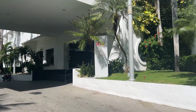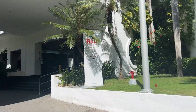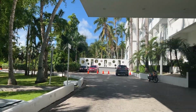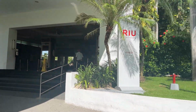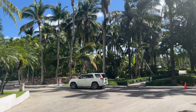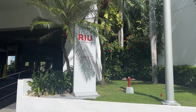What up? We are staying at the Riu Naiboa Hotel here in Punta Cana, Dominican Republic. I'm gonna show you around the hotel so you guys know what to expect if you ever visit here. So here you have the sign, Riu Hotel and Resorts. There's another hotel over there. I think that one is Bavaro. And then there's like five hotels on this property, guys. Like five hotels. So this one is Riu.